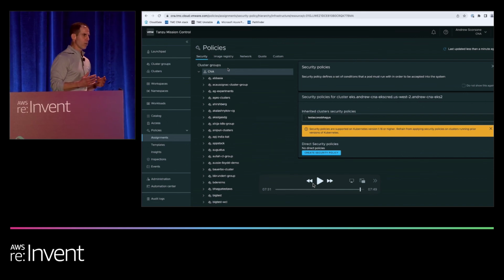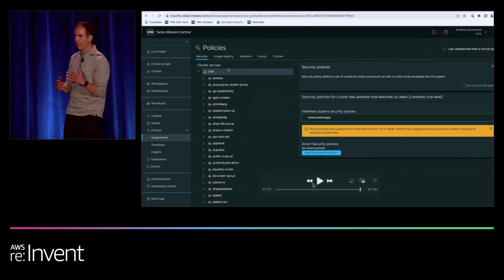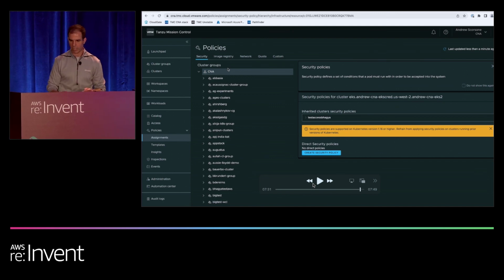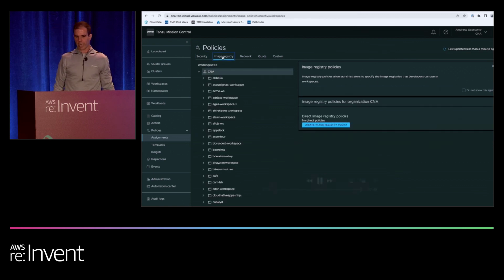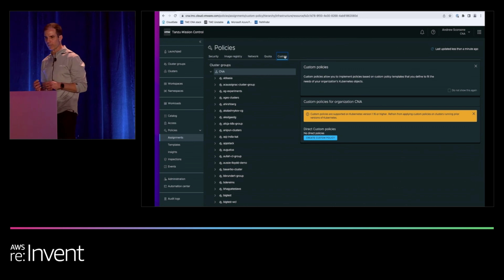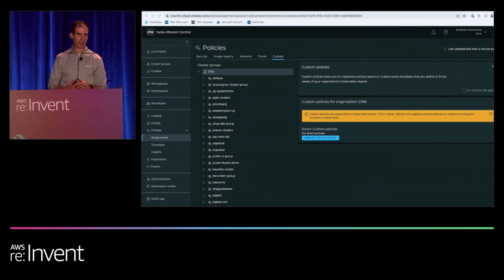So you can apply security policies, for example, at that level, and those policies will get propagated down and inherited by every object underneath it. You can also override policies really at any level of the stack, so within the cluster group or specific clusters. Again, in talking to customers, there are 5 key areas where we built this policy engine based off of. So we have security policies, image registry, network, quota, and then also the custom policies powered by OPA Gatekeeper.